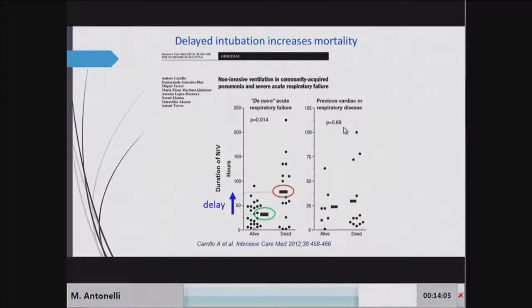The other point behind the application of non-invasive ventilation in these patients is that very often, as soon as you insist on delivering non-invasive ventilation and you postpone, you delay a necessary intubation, the risk of dying may be higher again.